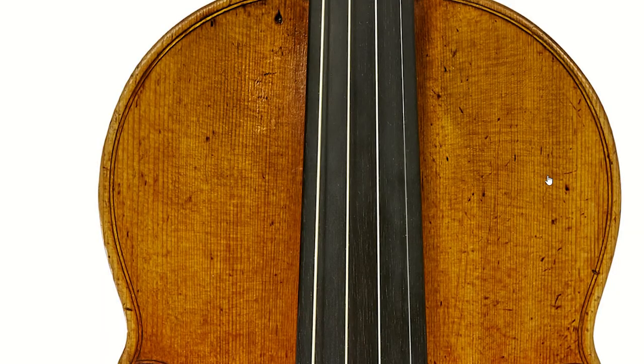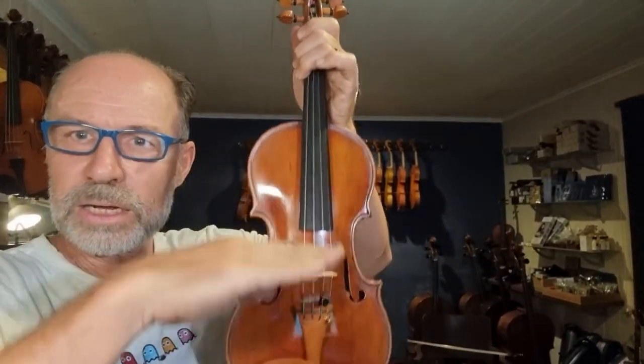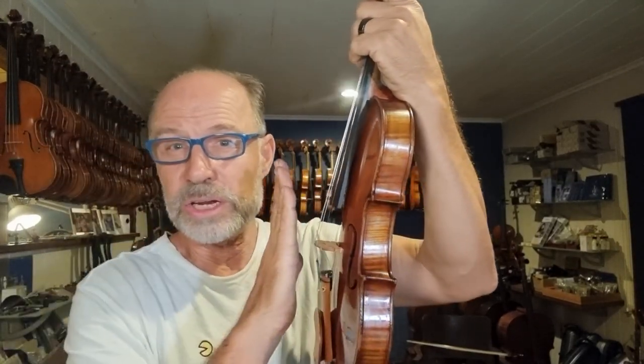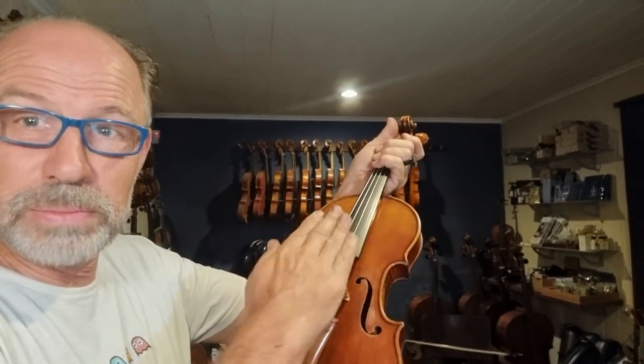That means that from end to end, from here to there, the top plate actually has a lot of strength, so it doesn't move much in this direction. But sideways, the summer grains are actually quite soft, so because they're soft, it moves very easily in this direction.